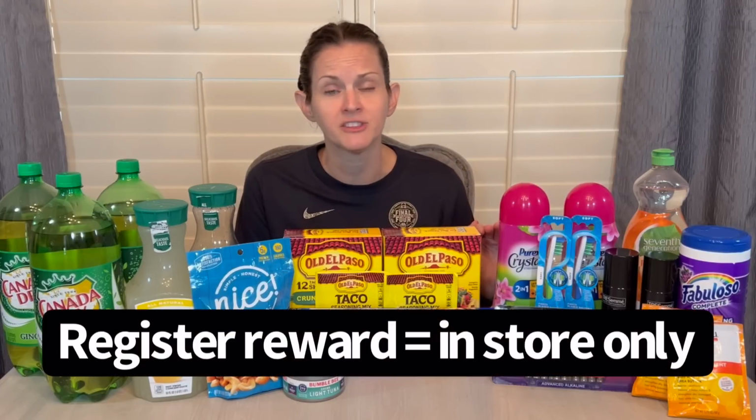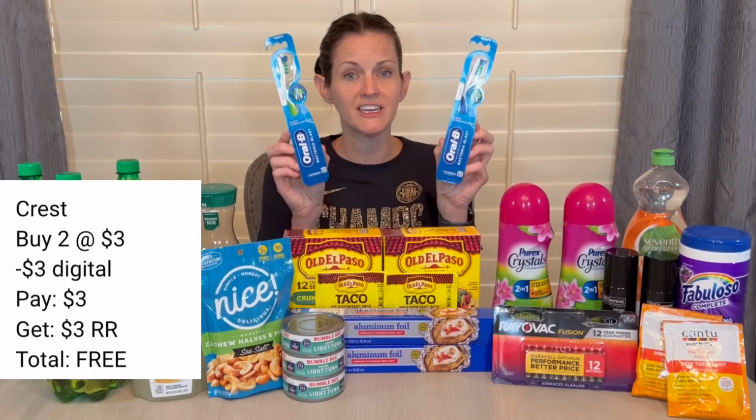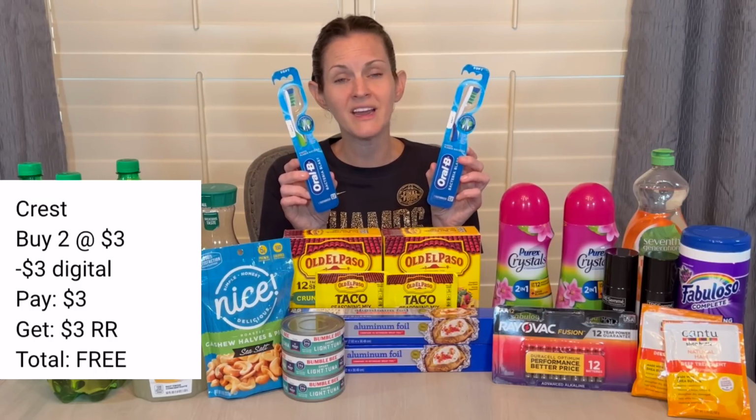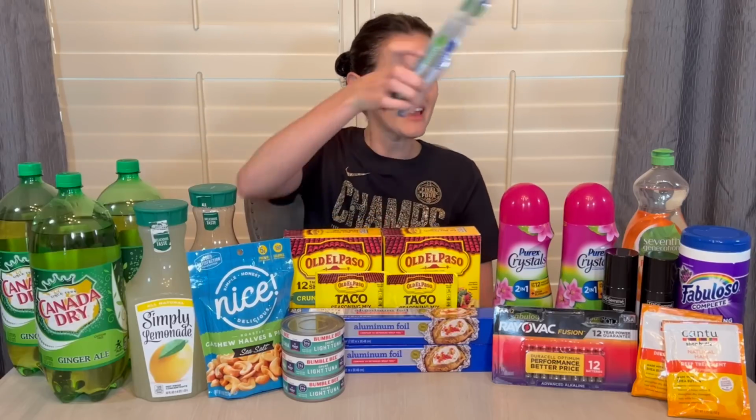Now, register reward deals you always have to do in store. You cannot do those as curbside orders anymore. You have to do those in store. So let me tell you about one of those this week, on the Crest products. I picked up the toothbrushes this time instead of the toothpaste, but you could grab either one at $3 each, get two of them. That's $6. There's a $3 digital coupon, so you'll pay $3, but you'll get back a $3 register reward, making them both completely free. Again, in-store only for this deal.